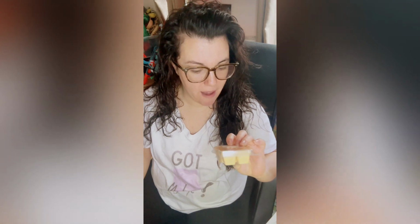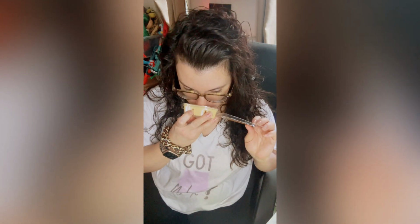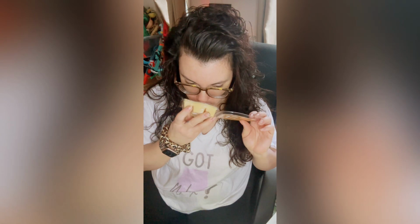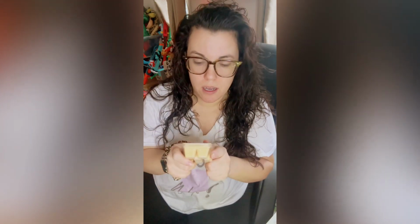First up, we have this one. I haven't smelled any of these before yet. Okay, this smells really yummy. It smells like almond. Let me look at the description here. It says an almond-scented fragrance sweetened with honey and spices. This kind of smells like some food that I had before with almonds in it. It's like that almond cookie with the chocolate on it. It smells really good. This is a good one.